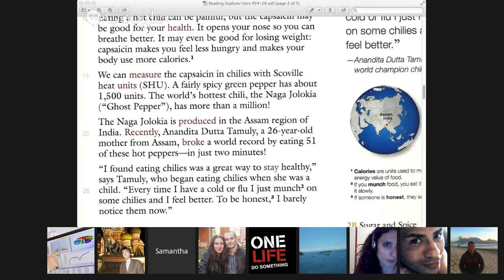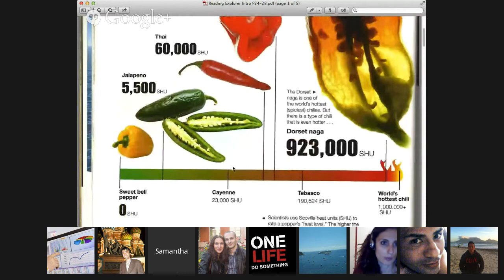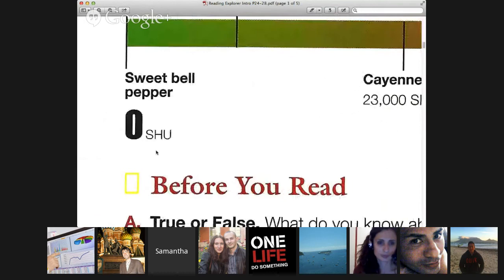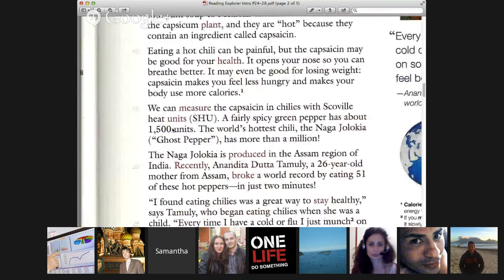Good. So this is the scale that they use, the Scoville heat unit scale. That's what this is up here. This is the SHU, the scale. So that's how they measure the hotness. The world's hottest chili, how many SHU does it have? 1,000,000. That's a lot. And then the sweet pepper has? Zero. So, and then we have everything in between. Okay. Any vocabulary in this paragraph? No? Cool. Okay. Let's go to the next one.